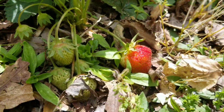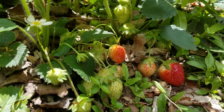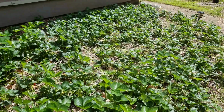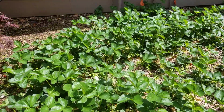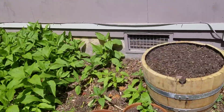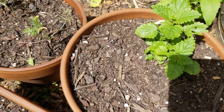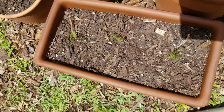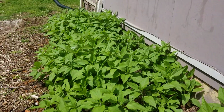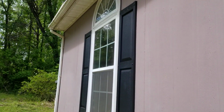And some colorful ones coming in. See some specks of red in there. And then here we have, let's see, lemon balm. This is our cumin, dill, and then all of our Jerusalem artichokes, big sunflowers, are going to come up pretty much to the top of that window.